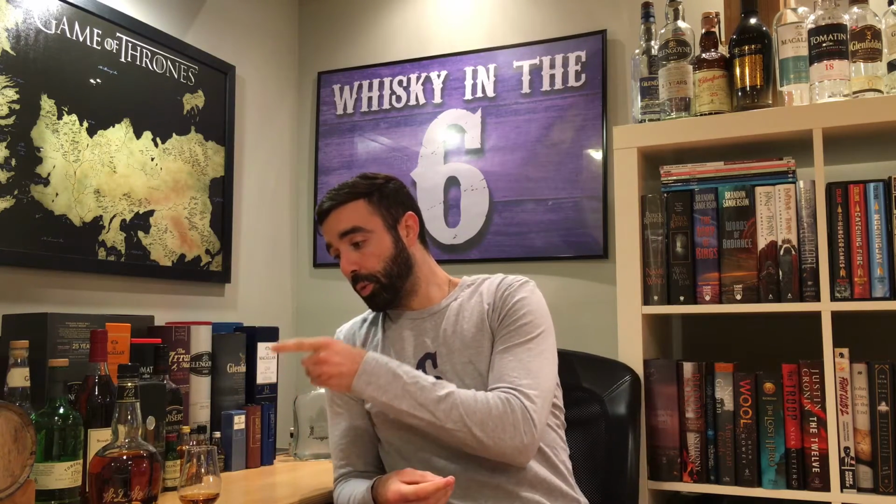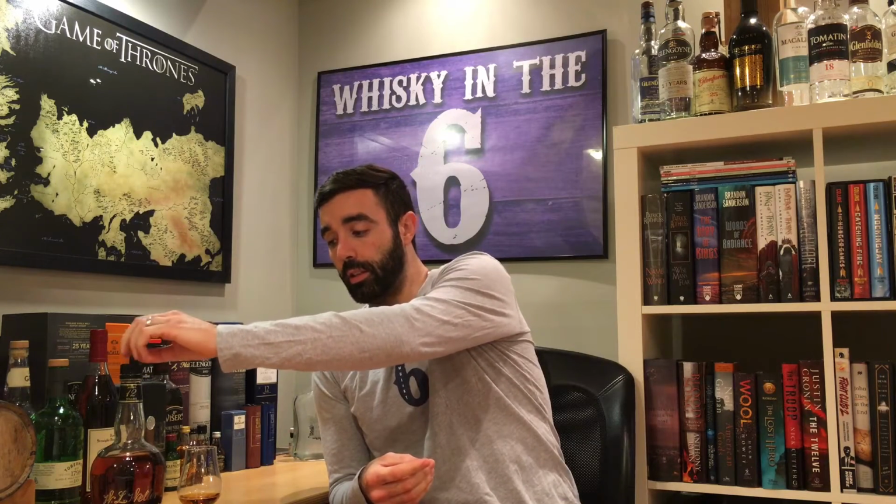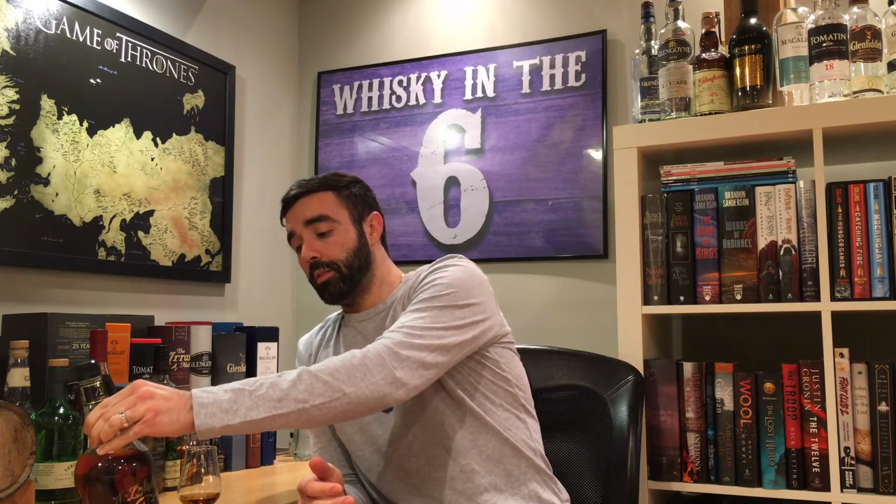The Van Winkle is about $120 retail at the LCBO. The 12-year-old Weller is about $46 retail at the LCBO. Both of these go for astronomical prices in the secondary market. You could probably get anywhere from $200 to $500 for a Weller 12-year-old, depending on the buyer. There's a lot of people that really enjoy it. As far as the Van Winkle 12-year-old goes, this can go anywhere from $600 to $1,000 on the secondary market.